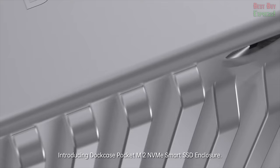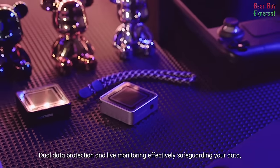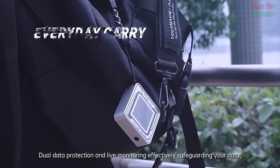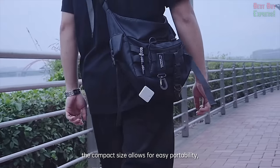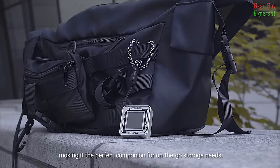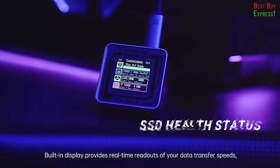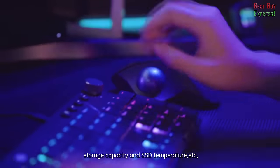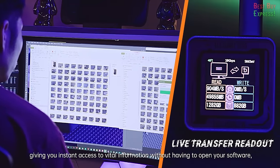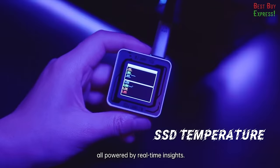Introducing DotCase Pocket M.2 NVMe Smart SSD Enclosure. Dual data protection and live monitoring effectively safeguard your data. The compact size allows for easy portability, making it the perfect companion for on-the-go storage needs. Built-in display provides real-time readouts of your data transfer speeds, storage capacity and SSD temperature, etc., giving you instant access to vital information without having to open your software, all powered by real-time insights.